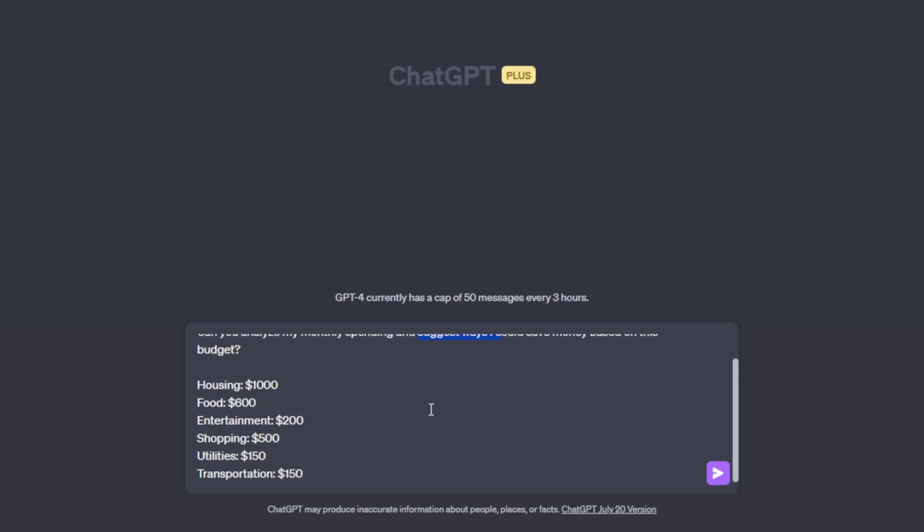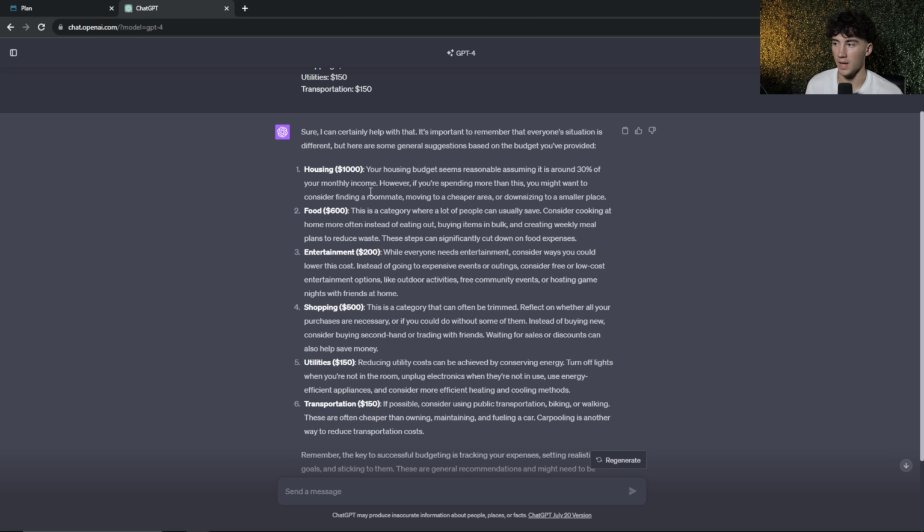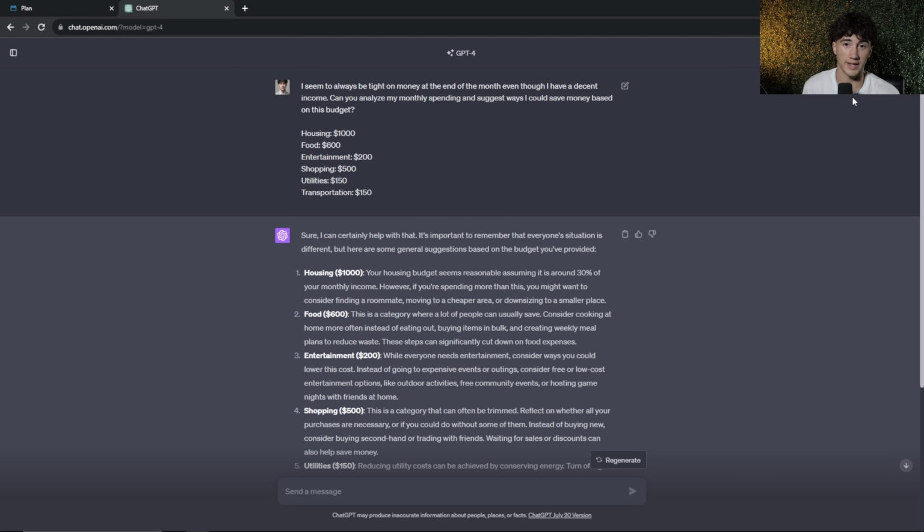I've asked ChatGPT to analyze my monthly spending and suggest ways I could save money based on this budget. So first, it's going to analyze what I've got, and then it's going to give me some ways that I might be able to save money based on my budget. Now when I send this off, ChatGPT will get to work. As you can see, it lists it out. It does a nice analysis. It says your housing budget seems to be reasonable. So based on the information I gave it, it's giving me suggestions on how I can save money in each of these categories. So this is a great way to kind of lay everything out on the table and just get personalized recommendations based on your situation and tips for saving money based on your budget.